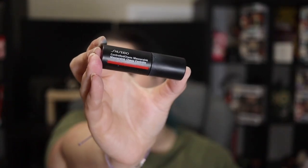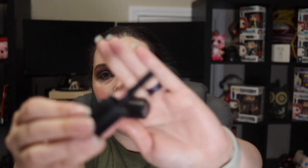And finally, for mascara, I'm still using this Shiseido Controlled Chaos Mascara Ink. There it goes. This is a sample that came in a Hello bag, I believe. The wand is interesting. But it's almost dried out, and I'm really trying to use up things until they become empties. I'm working on a trash can for an empties video, and so far it's like deodorant and sunscreen. I'm trying to use up my makeup, so this is almost about to be in there.